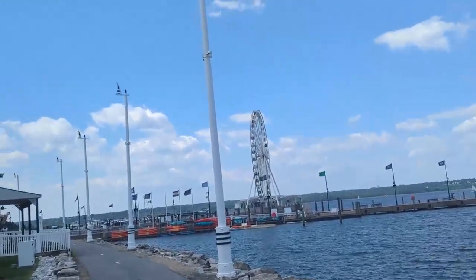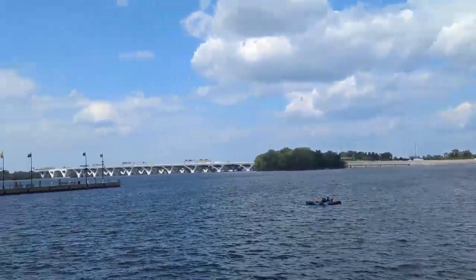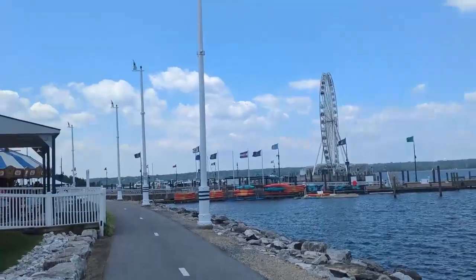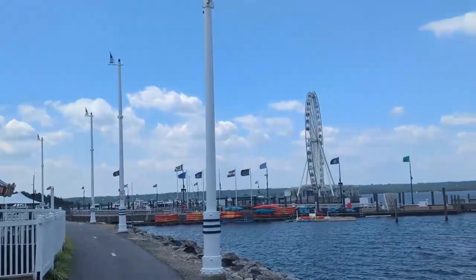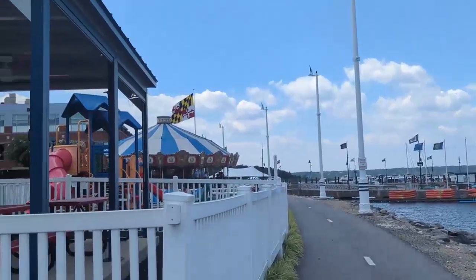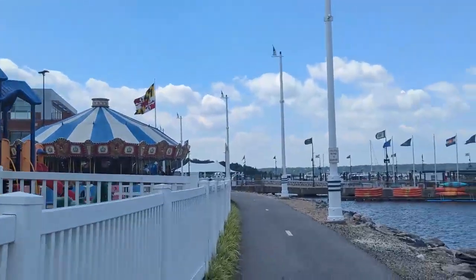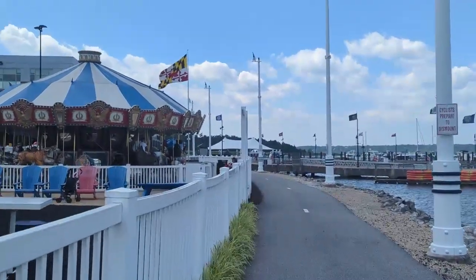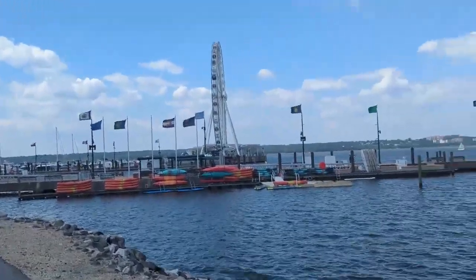National Harbor is a waterfront development located along the Potomac River in Oxon Hill, Maryland, just south of Washington, D.C. in the United States. It's known for its picturesque location along the Potomac River and its close proximity to the nation's capital, and is a popular destination for tourists, locals, and convention goers, offering a range of activities from shopping, dining, and entertainment options.